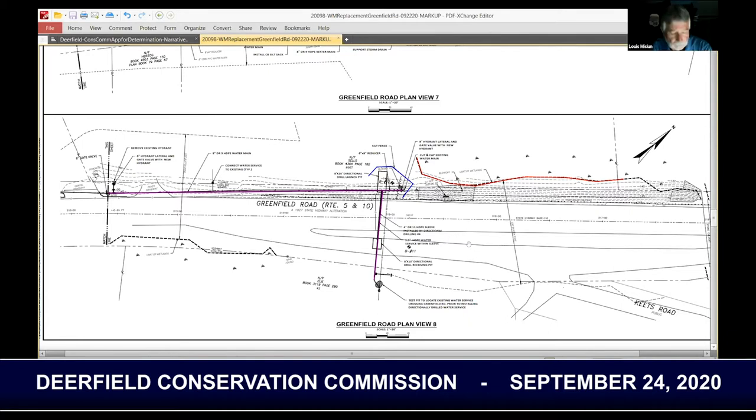Okay. I have a question on the trenching. Now, is that going to be backfilled daily? Yes. How is that going to be worked? It is backfilled daily. Okay. We do not leave any open trenches.